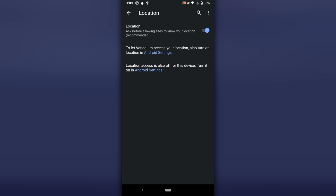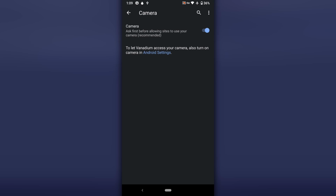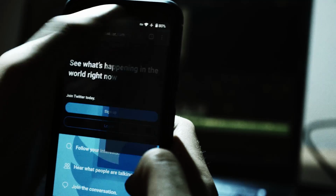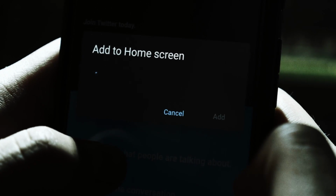Most big browsers like Chromium, Safari, or Firefox already support PWAs, and more websites are turning into progressive web apps. If you stumble upon one, you should be able to see the option to install the website on your phone with a dedicated icon on your home screen.